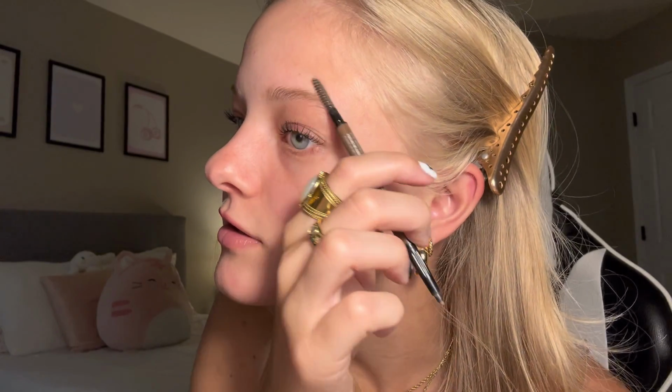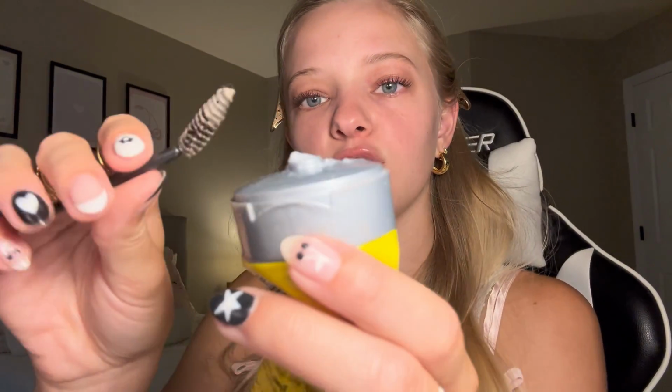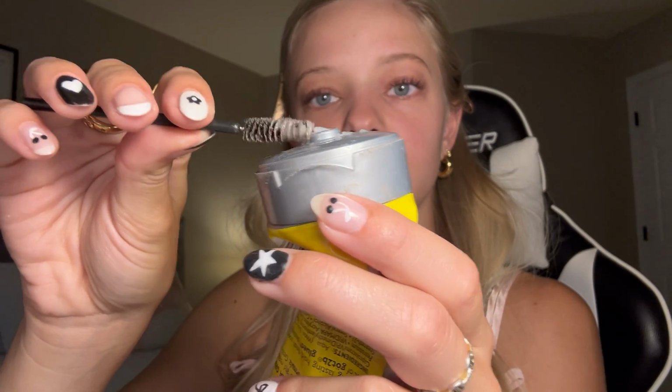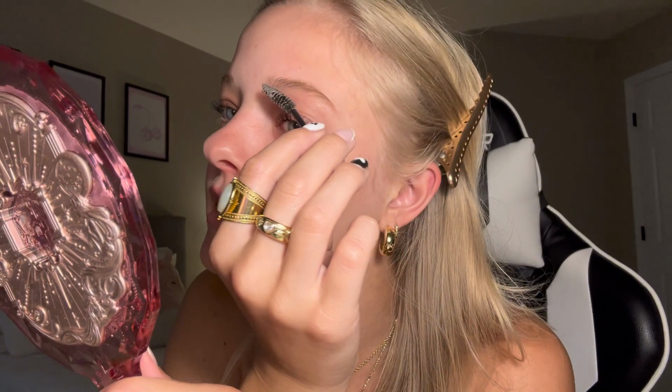But I try to be super light in the front because I don't want it to look boxy at all. I just want it to look a little bit more filled in, like it has a better overall structure and shape. This is the spoolie I use. It's just one of those free ones from Sephora. I need to go get more because that is looking questionable. Then I'll just swipe a little bit of this hair gel onto my little brush, and then we are just gonna brush her in.